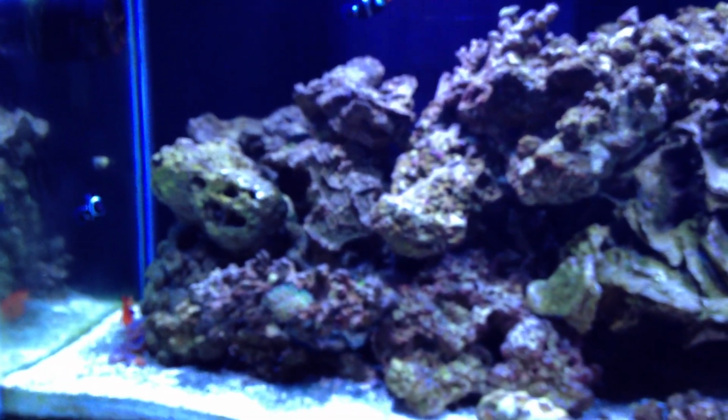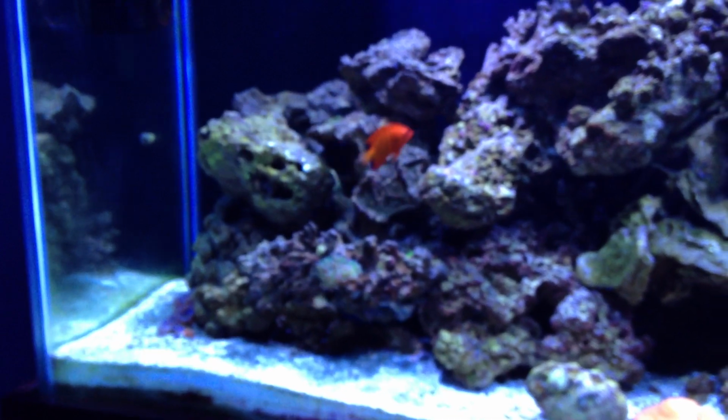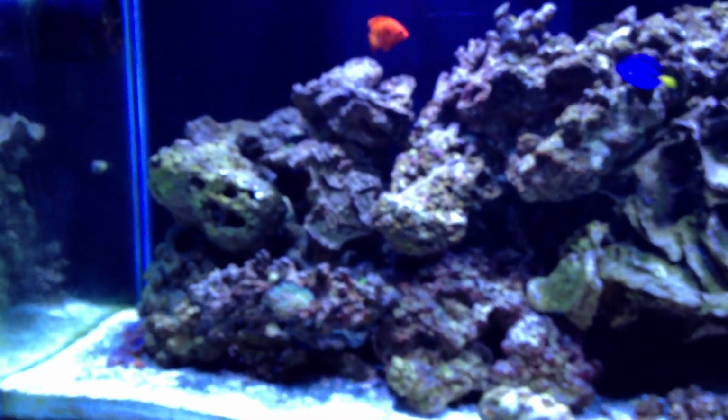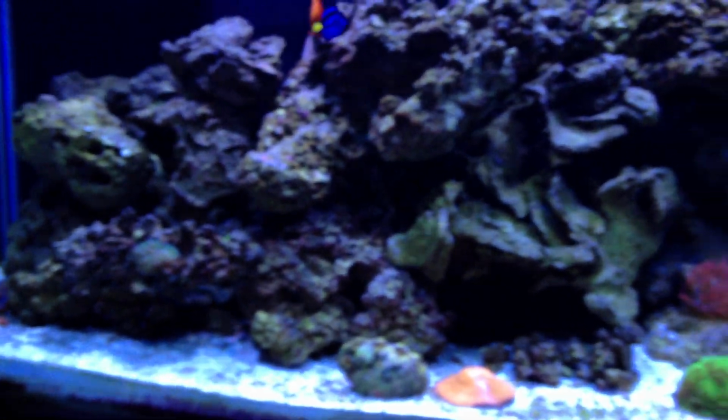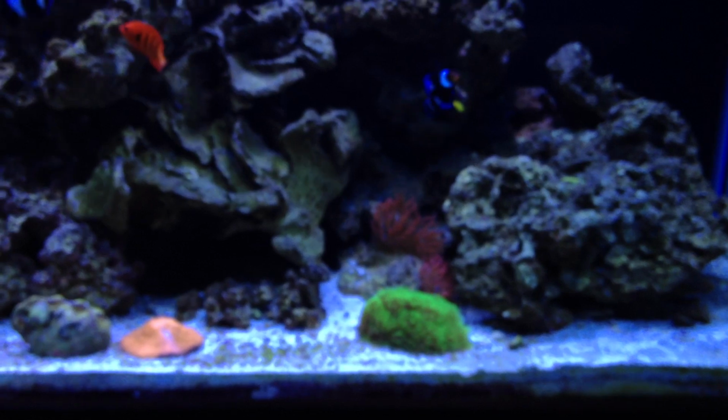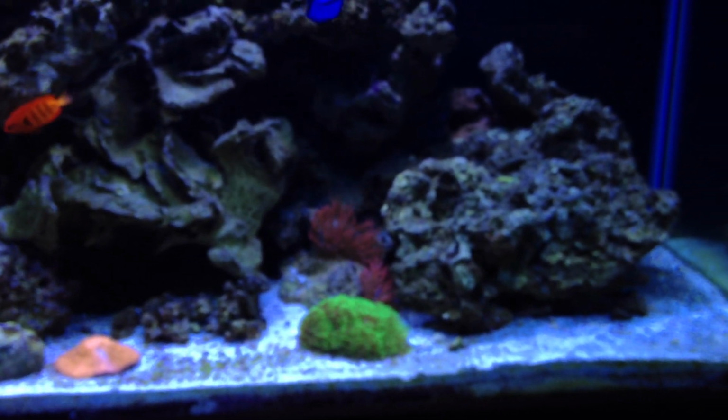My fish seem to be doing a very good job. I've actually been thinking of getting another fish, maybe a six-line wrasse or something like that, and maybe a shrimp. I haven't put any shrimp in here, and I'd see how that does in my tank. But pretty much everything else has been doing fine.